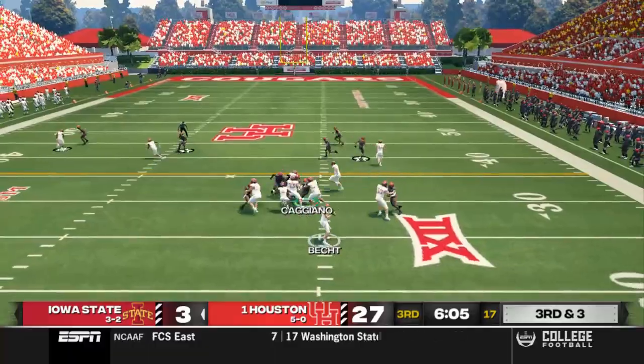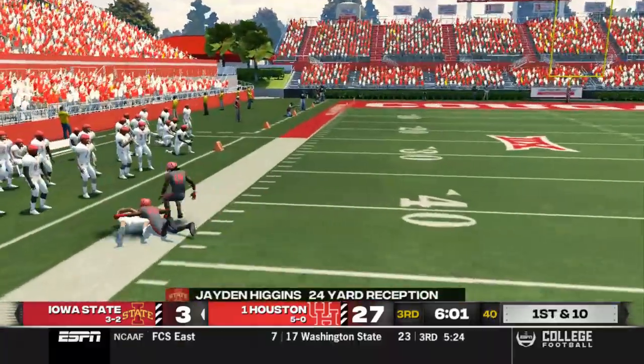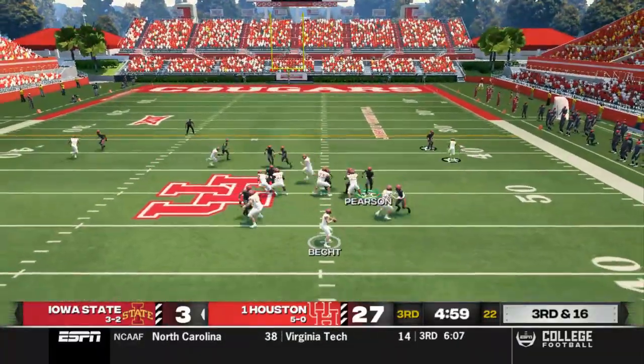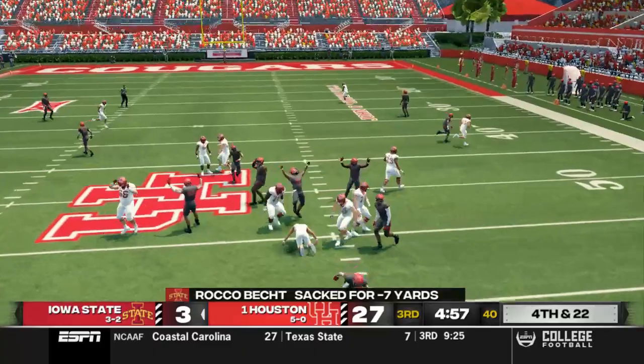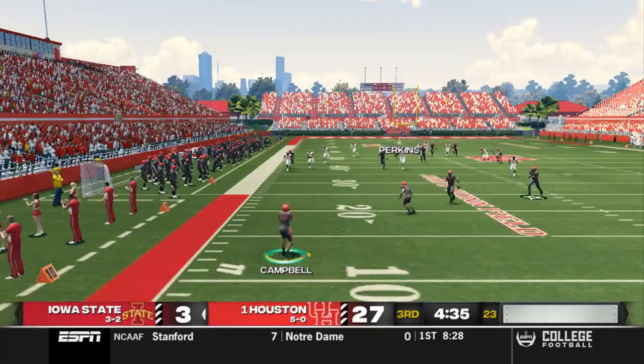3rd and 3 for the Cyclones. Wide open is Higgins on the left sideline. He goes down, but not until he gets 24 yards. And a first down. 3rd and 16 after a sack. Becht is going to get tackled by a ghost there. And that'll be 2 sacks in a row.